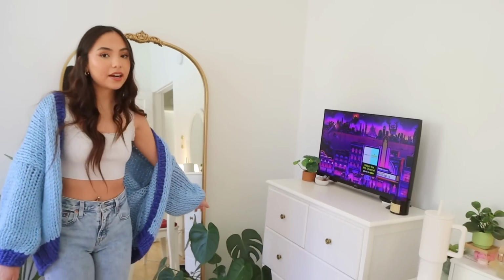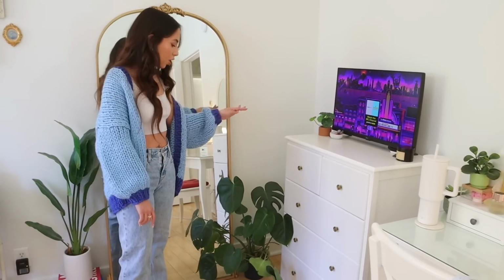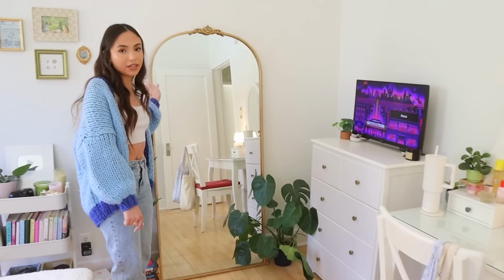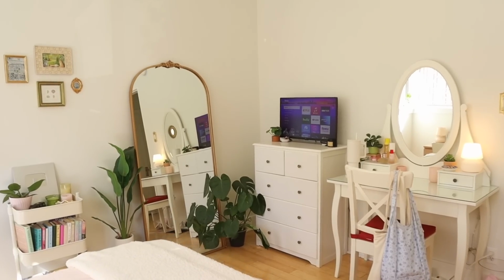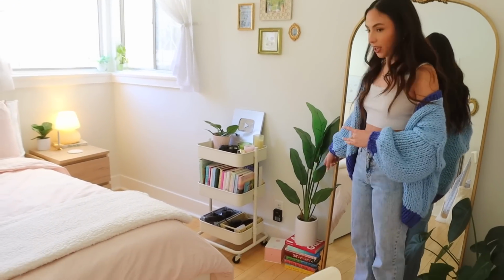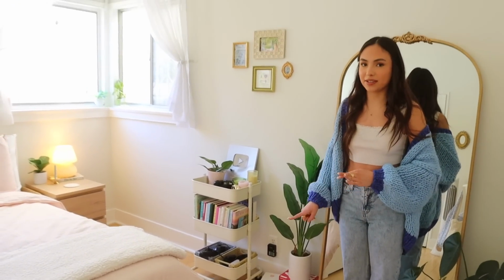And then this plant that I got from Trader Joe's was so small when I first bought it and now it's huge. The pot is from IKEA. And then we have the same Hobby Lobby mirror that was in the living room. And then over here we have my little stack of books with a plant on top. I love using books as decorations.